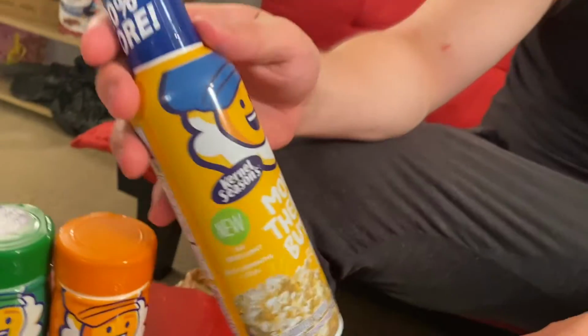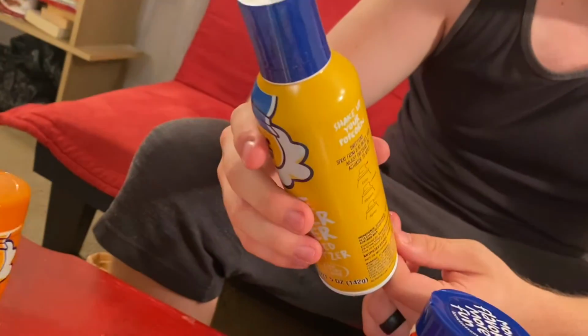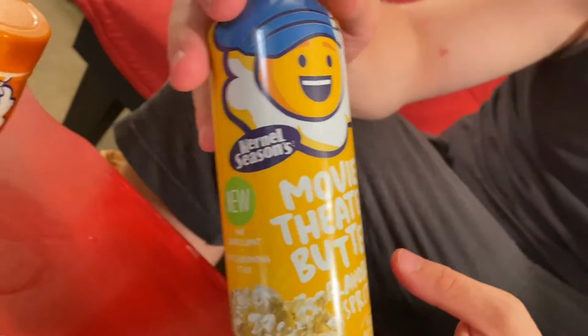On to our next one. This is movie theater butter, and this is the spritzer. So rich buttery flavor. This is the spray. Now, 0 calories again. And you're not looking at too many things in it, really. There's nothing in it, to be honest. But about 1/4 of a second spray is a serving, 284 servings.